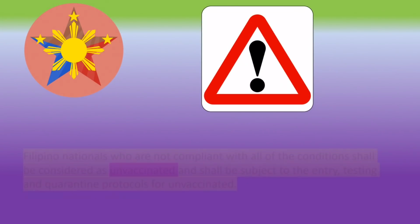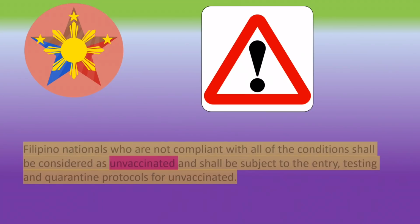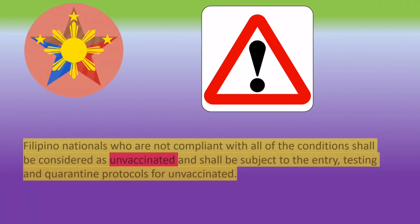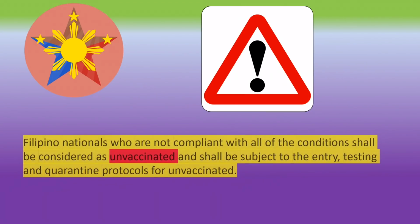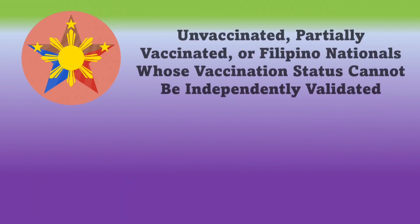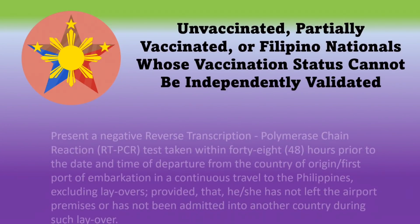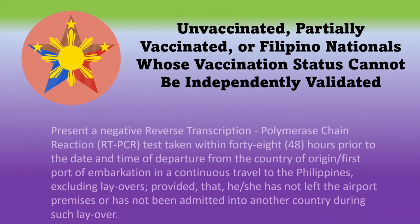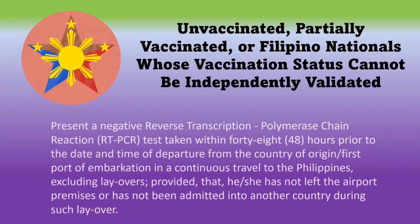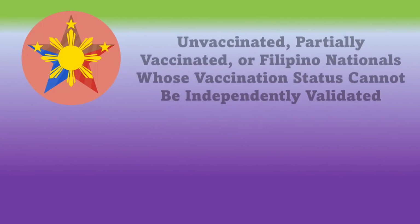For Filipino citizens who are unable to comply with the conditions or requirements, you will be considered as unvaccinated and you will be subject to the entry, testing, and quarantine protocols for unvaccinated. Here are the requirements. First, you must present a negative RT-PCR test taken within 48 hours prior to the date and time of your departure from the country of origin. So this is the first port of embarkation.